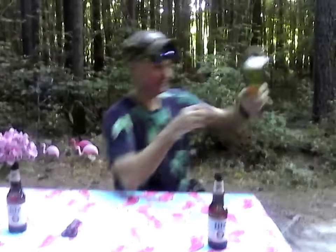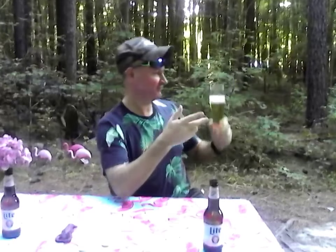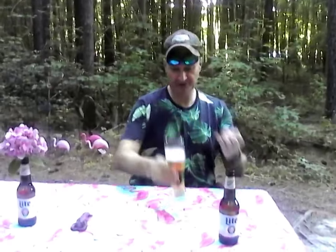The color on this is a pale straw. Very pale. The head is a fluffy white head. It poured a 2-finger head and it's down to a little less than a finger now. Nice lacing on the glass. We can use a Pilsner style glass, a snifter, a mug, a pint glass, an oversized wine glass. It all works very well with this. Smells good.